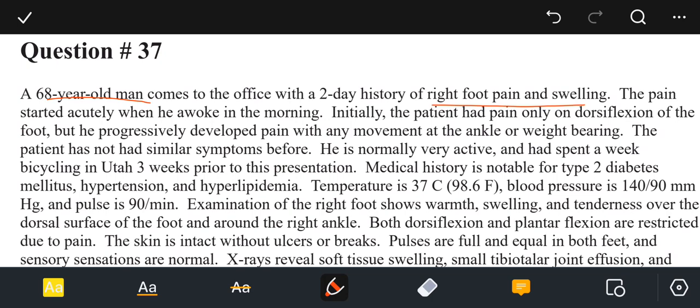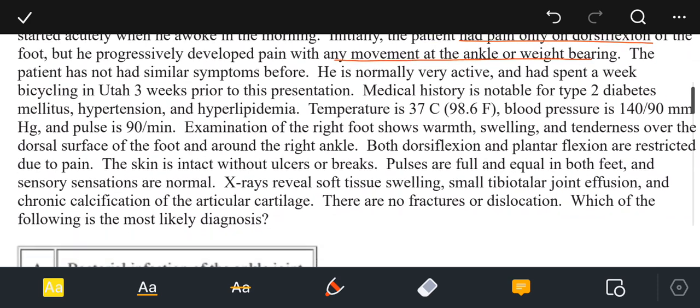The pain started acutely when he woke up in the morning. Initially, the patient had pain only on dorsiflexion of the foot, but he progressively developed pain with any movement at the ankle or weight bearing. The patient has not had similar symptoms before. He is normally very active and spent a week bicycling in Utah 3 weeks prior to presentation.